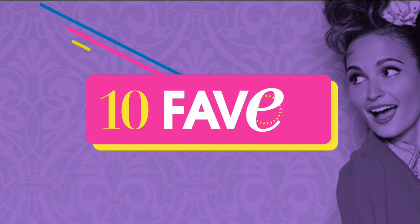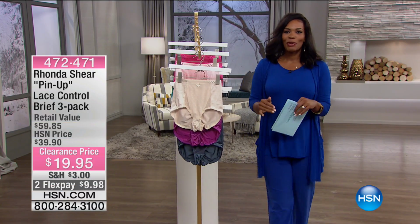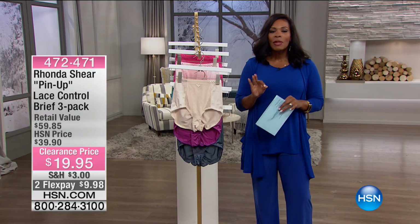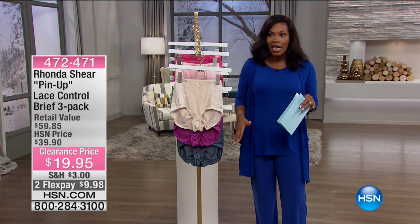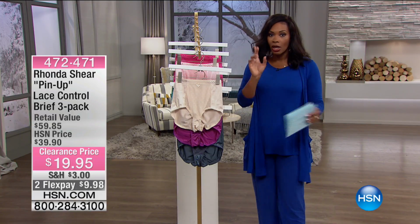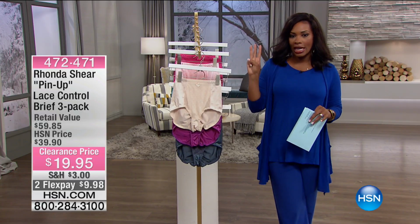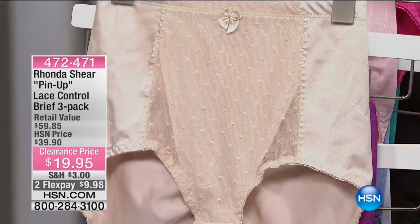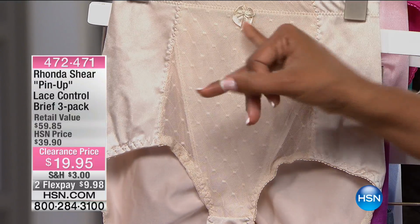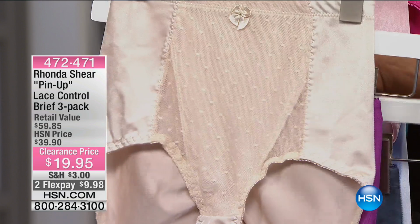We are gonna move on to fave number 2, and so we're gonna shift gears drastically on fave number 2. But very, very important, because what you put on first is just as or more important than anything you put on top of it, and Rhonda Shear knows that. And what she's created right here is the pinup lace control brief, and you're getting 3. It's a 3-pack. Really cute, pretty colors, and a really pretty design in this pinup style. So these are not little briefs, these are not little thongs. This is that pinup style that gave you more coverage along the back side.